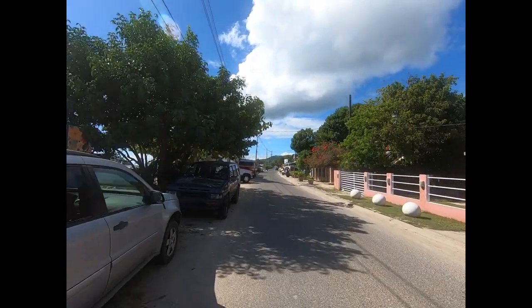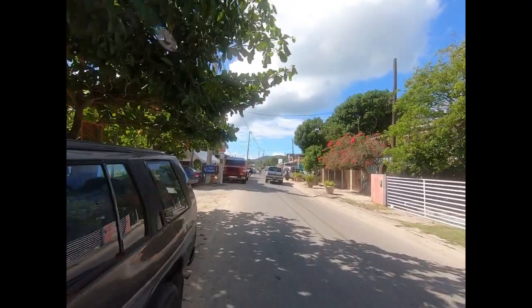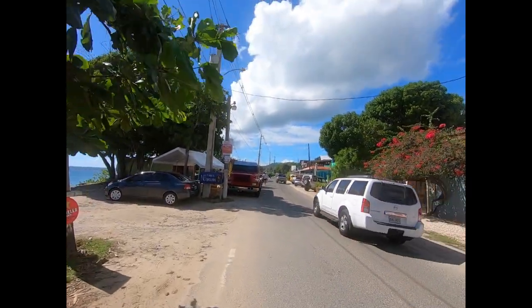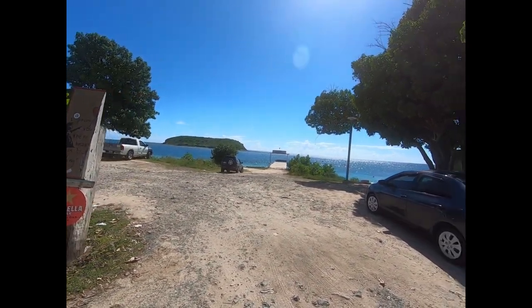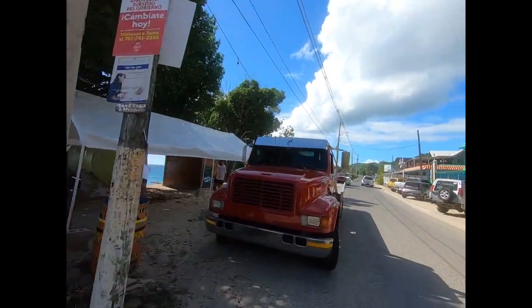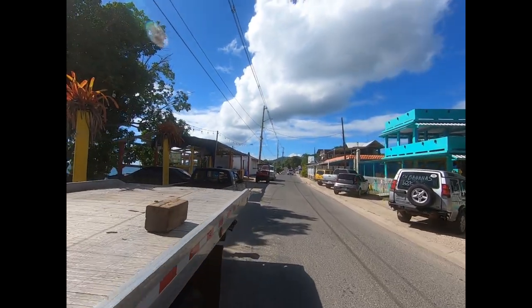So this is downtown Esperanza, I guess one of the two small towns on the island. Sure, to the left, Bob. Beautiful view. Right out here over the Caribbean. It's the south side of the island. And we've got some guest houses here, and there's a few little restaurants here in town.